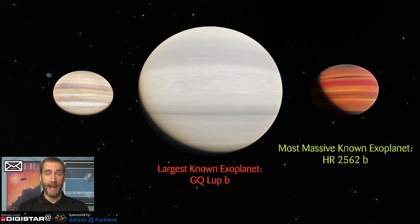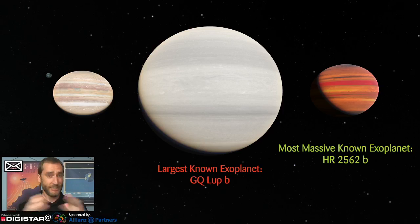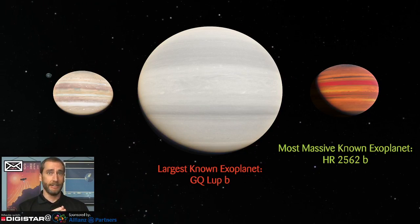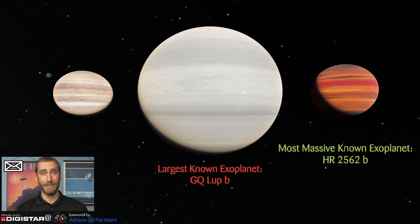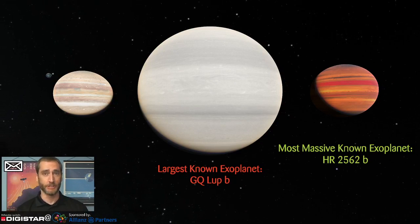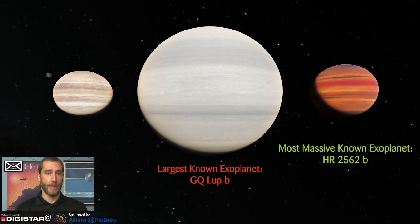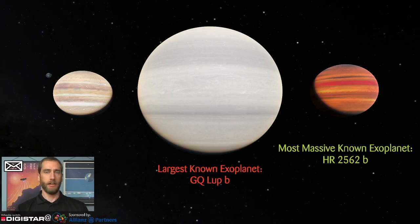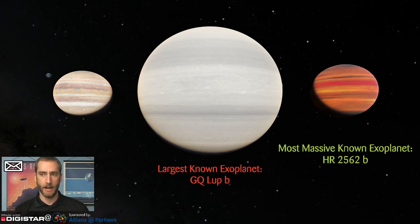And the most massive known exoplanet is physically a bit smaller, but it is a couple dozen times the mass of Jupiter. So there's a lot more stuff there. It's just packed more densely together. So there you go. I've got that answer at the tip of my tongue now.